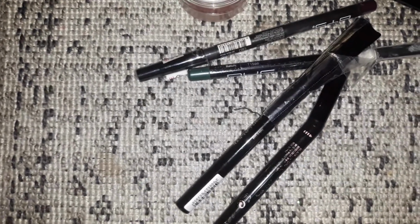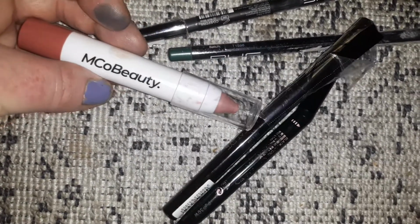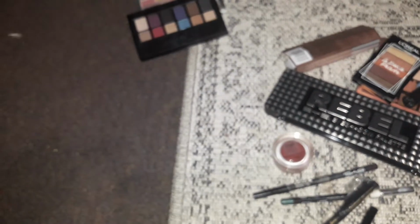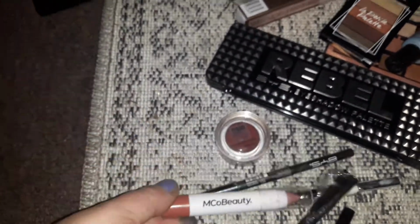I also got from MCO Beauty, which is a new up-and-coming drugstore brand, this little lip crayon thing. I've never got into liquid lipsticks, and lip oils have been my new favourite, but I've been really enjoying this. They tend to model a lot of stuff. I'm trying to find the colour. I think it was called Berry Bliss or something on Glossier, so I got that.